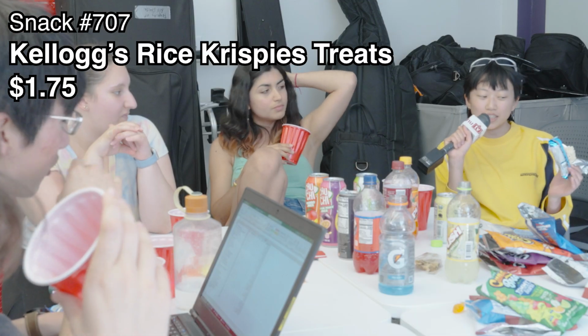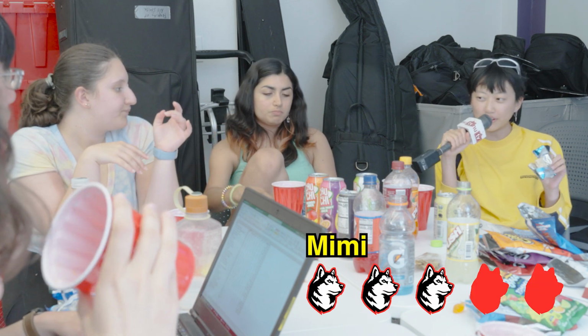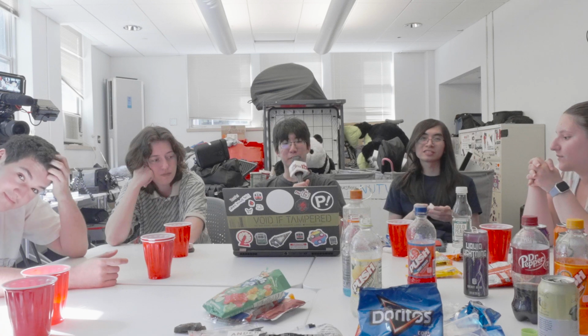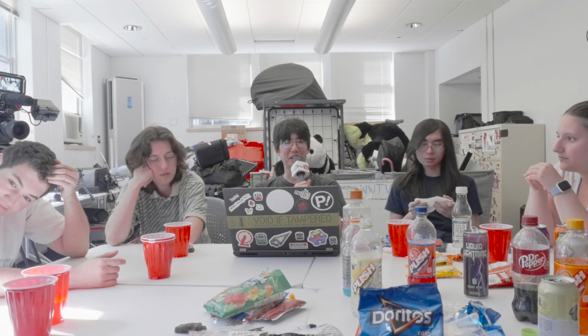Rice Krispies, childhood classic. Not my first choice, but still good. 3 out of 5 Huskies. I think Rice Krispies that you make are better. 2.5 out of 5. The 3 little characters on the wrapper taunt me in my nightmares. 2 out of 5. The homemade ones are definitely better, but there's something about the really artificial marshmallow in the factory made ones that I actually enjoy.